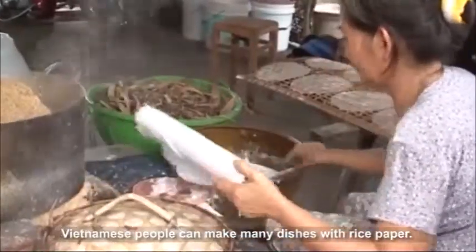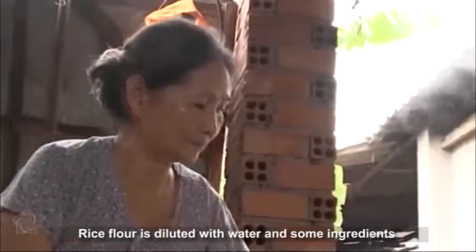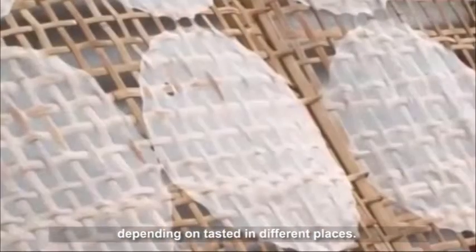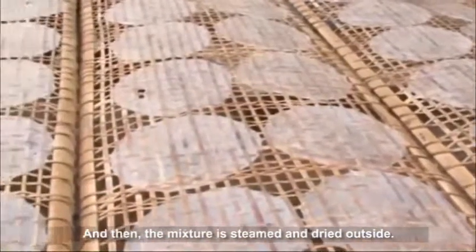Vietnamese people can make many dishes with rice paper. Rice flour is diluted with water and some ingredients, depending on taste in different places. And then, the mixture is steamed and dried outside.